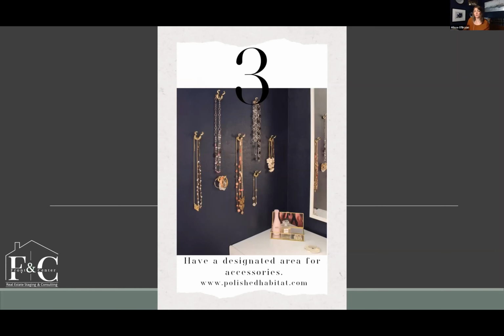And sometimes we always struggle with our accessories, those little items that tend to get lost in our closet. So a really great way to organize that is to take some really cute hooks, hang them on the wall, and hang your jewelry from the hooks. I think it's such a great use of space, and they're tangle-free too.